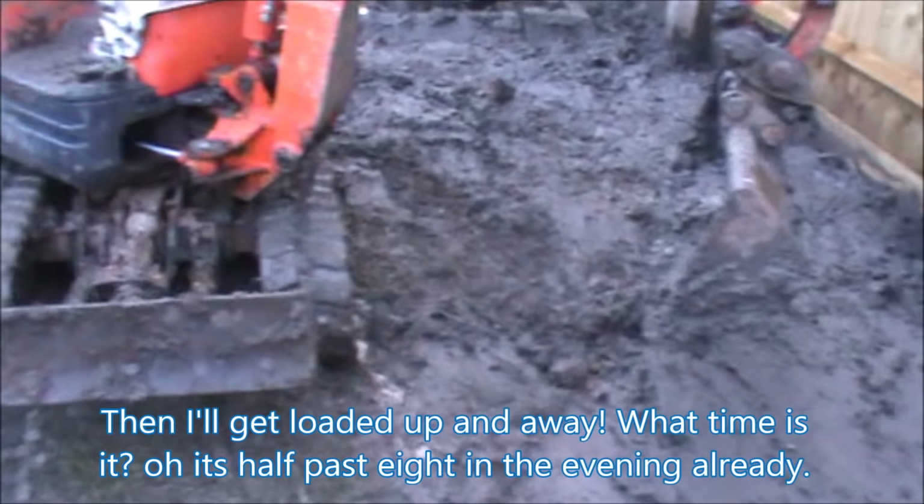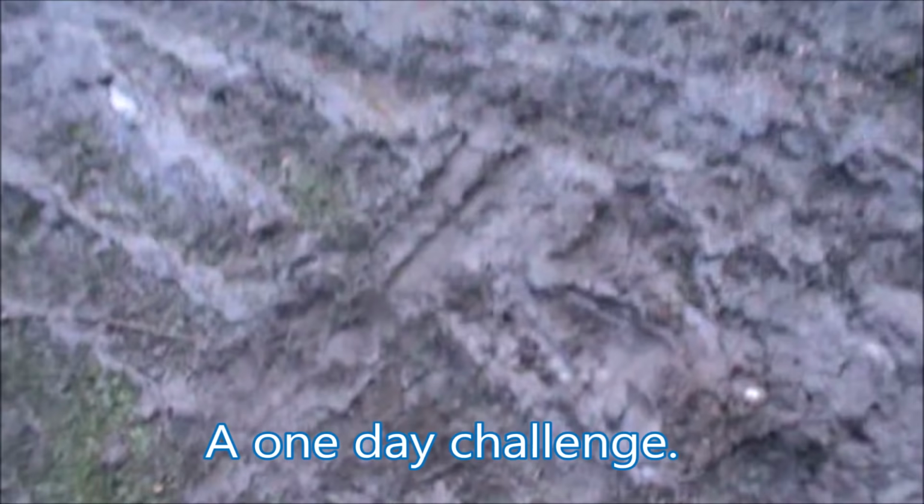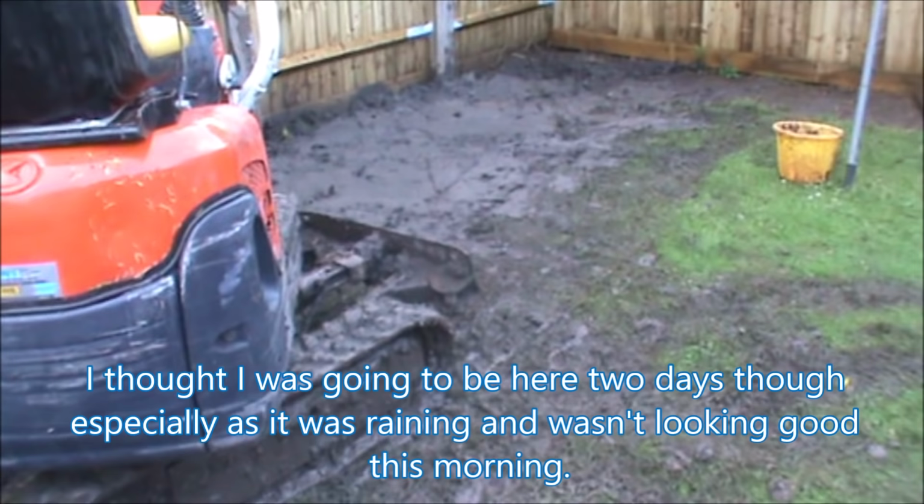What time is it? It's 8:30 in the evening, isn't it? Wow. A one day challenge. Yeah, could be. I thought I was going to be here 2 days though. I really did, especially when it was raining at the time, like it was today. I didn't actually rush to get here this morning thinking it might stop raining, but they can't do things like that in England.